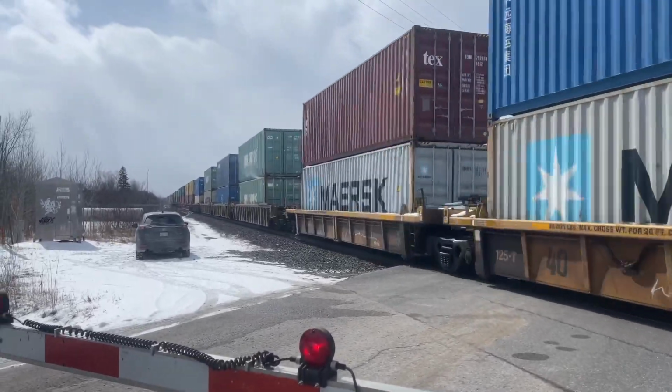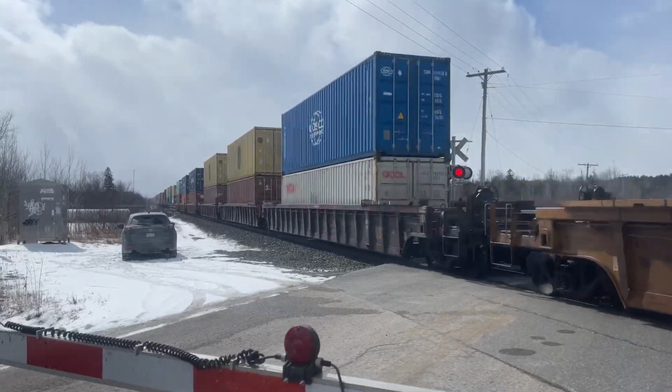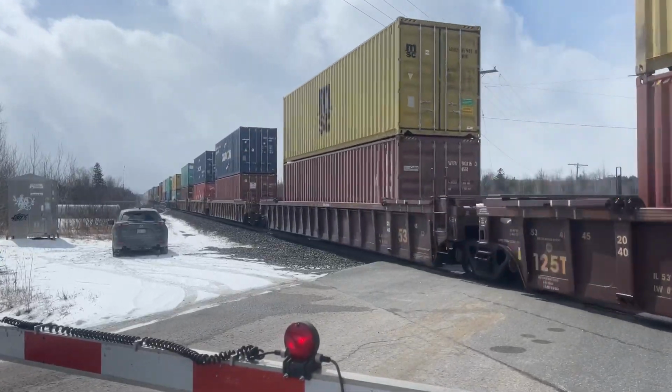Now, because 101 is a little bit boring because it has some GEVOs and a regular intermodal train, let's skip it to the DPU and the end.